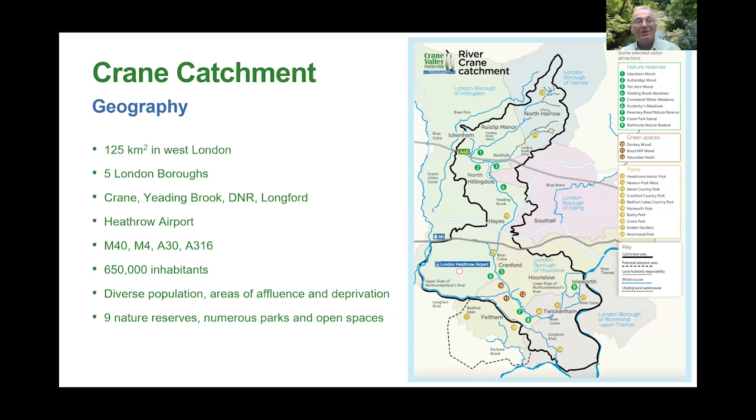It's very urban, as I say. It includes Heathrow Airport, not an inconsiderable fact. It includes several major cross-cutting road and rail transport links, including the M40, the M4, A30, A316. We have about 650,000 inhabitants, so it's mostly urban. It's a mix from working class, middle class, to very affluent areas, which are majority non-white British, a whole mix of different areas, which is quite typical if people know London.